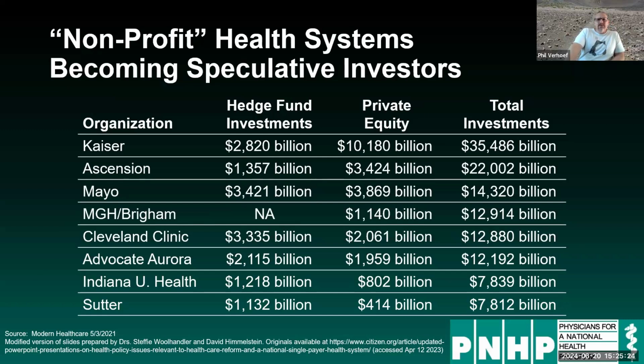Unfortunately, they're getting into the venture capital market, right? Many of these organizations that are not for profit are getting into private equity. They're getting into hedge funds. They're putting all of that money into a lot of these higher risk, high reward kinds of investments. And that seems like a betrayal of the concept of what a nonprofit hospital should be doing, right? It seems like they're just trying to find ways to optimize the amount of money that they have.